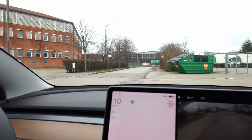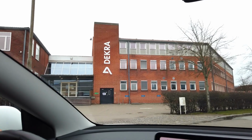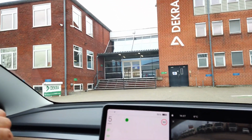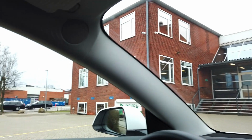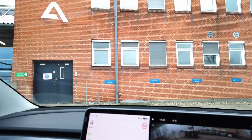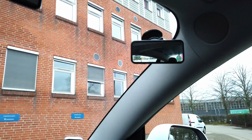As you can see, we are back at Dekra here, where your test will be starting. You will get told to find any parking here, so that all the blue signs are reserved for you when you're going for the driving test. So let's take the one on the left side here. There's no need to go unnecessarily to those inside ones. Take the one outside if it's possible.